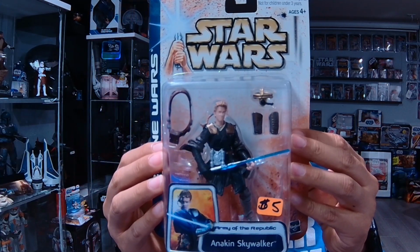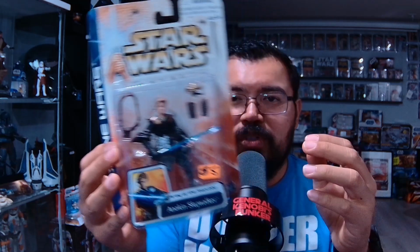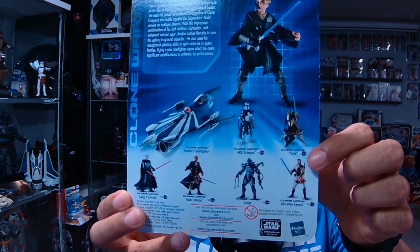Okay, so for our first pickup, of course, it had to be Star Wars. Picked up this guy, Anakin Skywalker in Clone Wars fashion. Now, keep in mind, this is from the 2003 era, basically when the animated show had not come out yet. This was just before the Tartakovsky cartoon came out. And I really like this line. I'm actually trying to complete it. I'm pretty close. There's a couple more figures that are not pictured here. But I really like these ones because they're more based on the comic books that were going on at the time. And I have this figure, but it's in a two-pack. So I'll be honest with you, I can't remember if I have this specific individual version. But again, for $5, I wasn't going to pass that up. So this was our first pickup of the show.